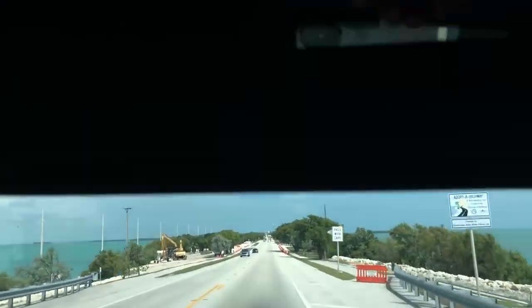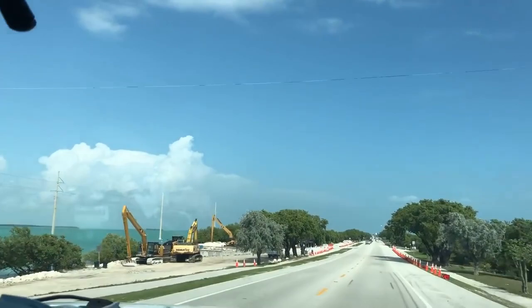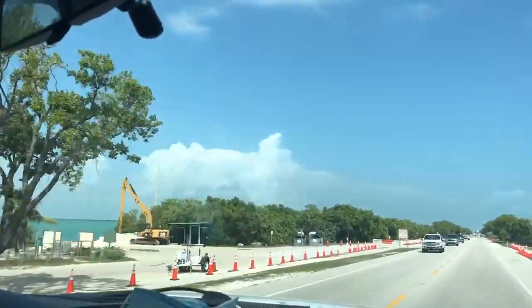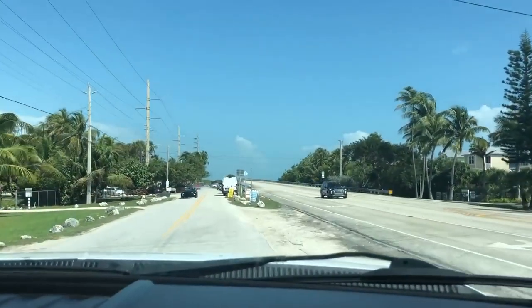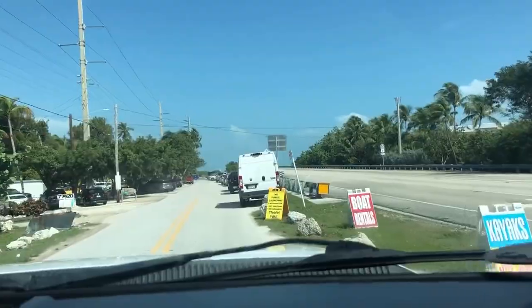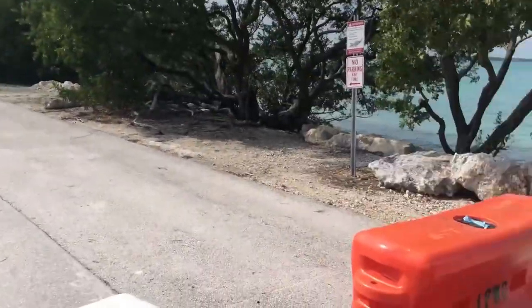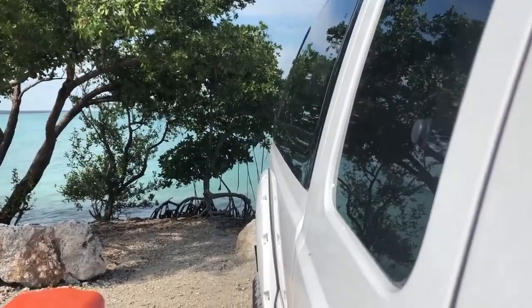Usually it should be easy to launch a kayak, but everything's blocked off. Hopefully if you choose to come here, the construction will be over and it'll be easy to park anywhere. So we're gonna check out Robbie's and see if we can drop off here. No public launching. We parked along the highway. There is construction going on now, but hopefully by the time you make it out here, the work will be completed and there will be more parking spots. We launched the kayaks from there too.